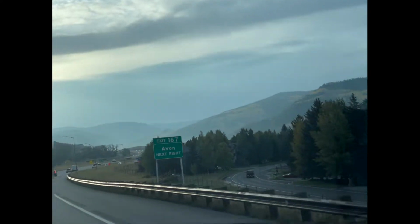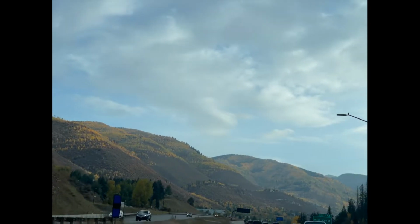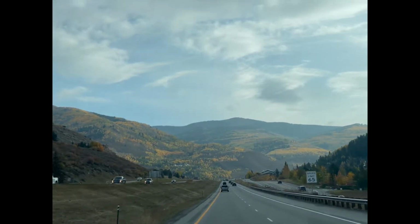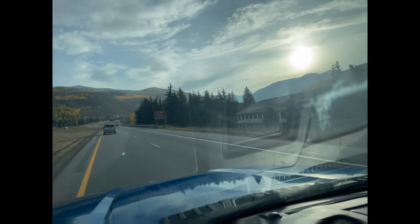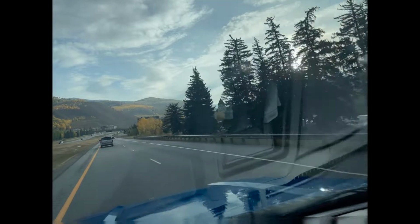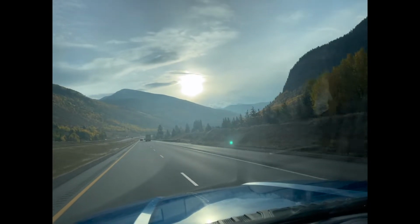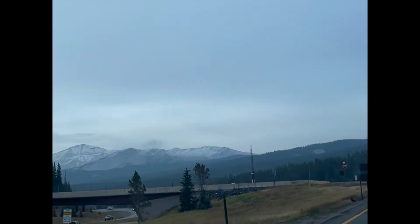I got a chance to watch the sun come up over Vail and a couple of the other towns. It's been so long now I can't quite remember. But I do remember stopping at the highest rest stop that I think is in the continental United States. And let me tell you, it was really cold up there.